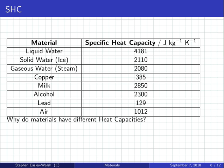Okay. So why do materials have different heat capacities? Any ideas? Like, why would lead be so different to liquid water? What is it about lead that makes it different? It's complicated, and it's something we might look at later, but it's not a clear reason why. You can get an idea. The copper is a conductor, so it's quite low. But I mean, I don't know.